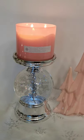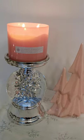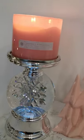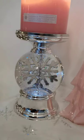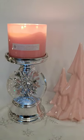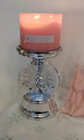So I feel like Bath and Body Works in America have really lifted their game there, unlike sadly our online store here. But what I will show you about that, so you can see there's a little bit of a light coming through when you've got it turned on, and it does rotate. Now that's powered by three AA batteries. I use reusables in it, and I will get sort of a fair stint out of it.